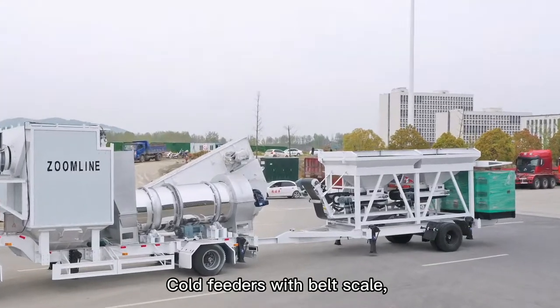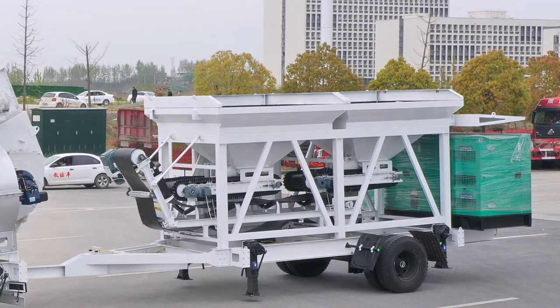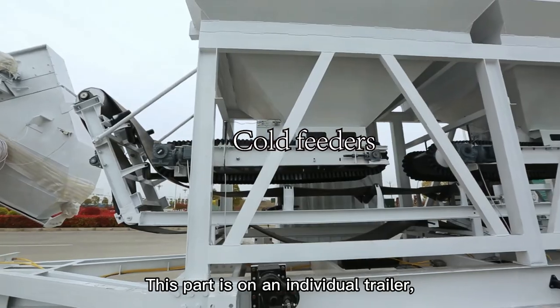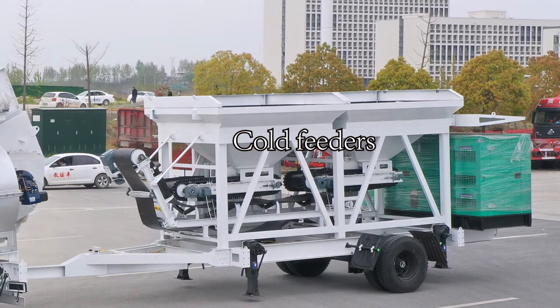Cold feeders with belt scale. The number of feeders can be decided by customers. This part is on an individual trailer, so that it can be towed with any loader or tractor. This is specially designed for those who have length limits.